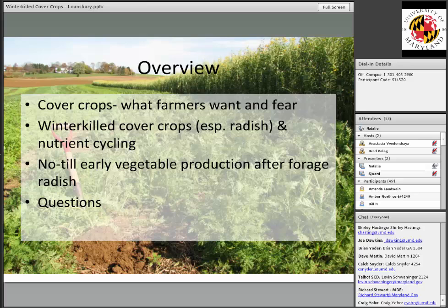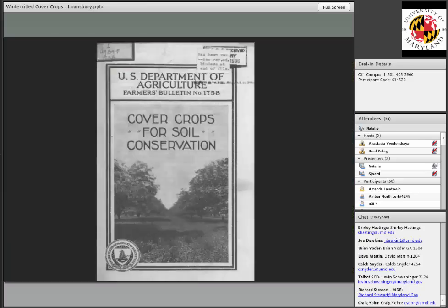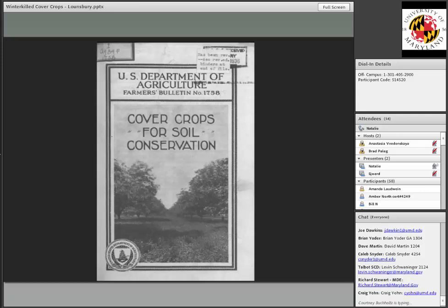All right, so I have kind of an obsession with these old documents because I think they're a good reminder of where we've been, what we already know, and where we're going. So this publication is a USDA publication from 1936, Cover Crops for Soil Conservation.